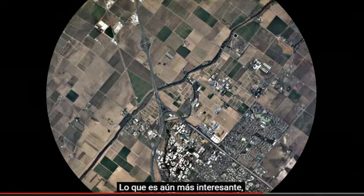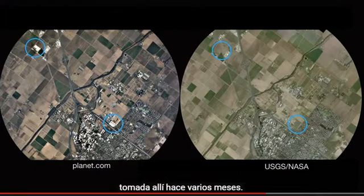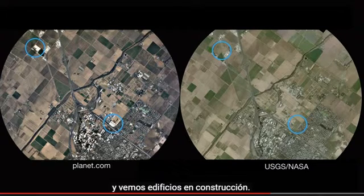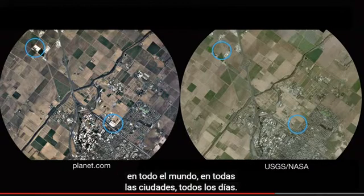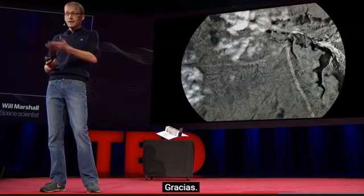But what's even cooler is when we compare it to the previous latest image of that area, which was taken many months ago. And the image on the left is from our satellite, and we see buildings that have been built. The general point is that we'll be able to track urban growth as it happens around the whole world, in all cities, every day. Water as well. Thank you.